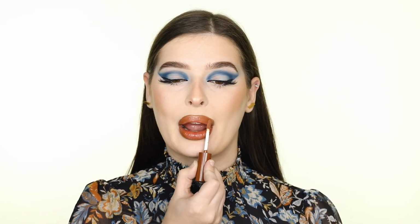To finish up the look, I'm just adding a bit of the NYX Butter Gloss in the shade Caramel, and that completes this look. What makeup trends do you think will be popular in 2022?